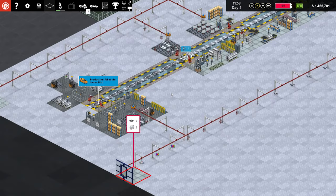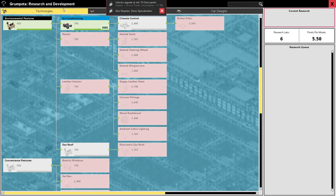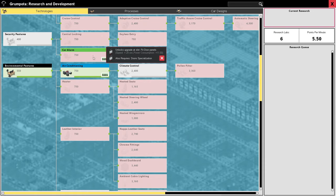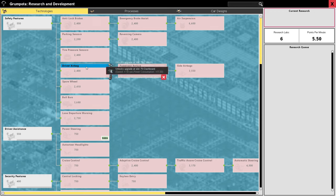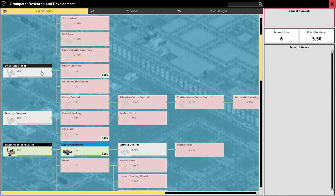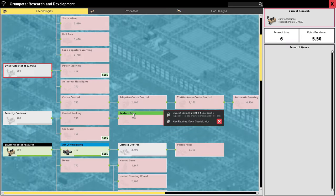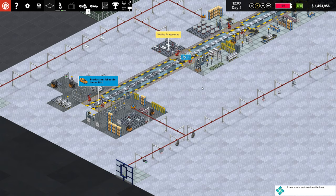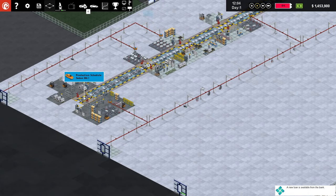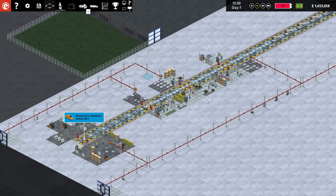So, production schedule, Sedan Mark 1. Oh, what's happening here? Right, we finished air conditioning. I think I would like to go for power steering as our next research point. And as you can see in this area, I'm fairly picking it based on my own preferences, what I think is going to work and sell. So, we just got a Mark 1 come off the production line. Then we're doing a Sedan B.